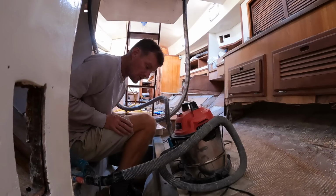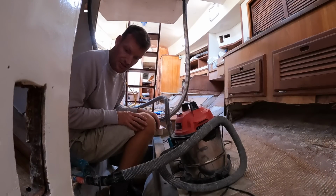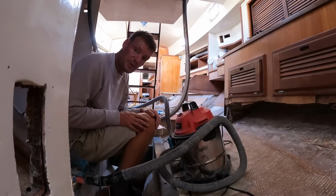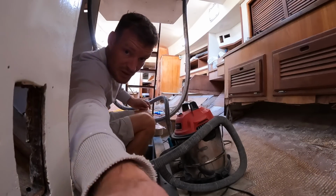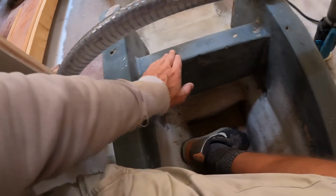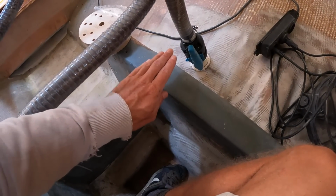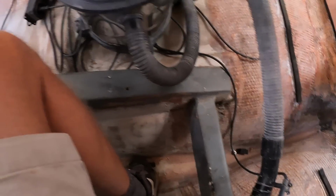So I'm going to work on sanding the grey finish off this engine bed, ready to start getting this prepped for rebuilding and installing the engine. Give you a quick glimpse of what I'm on. So all of this grey coating needs to come off. I've just got to do the maths on how high this needs to be and fiberglass all that wood to it.